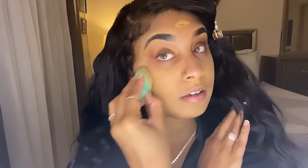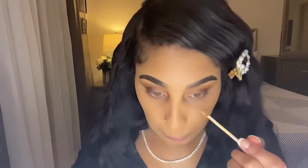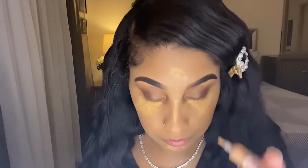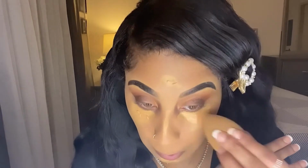I'm definitely the chick that uses beauty sponges. I would prefer to blend my foundation out with a beauty sponge any day over a brush. Now I'm gonna take my Morphe concealer. I'm telling y'all, Morphe needs to pay me. This is C3.25. I'm gonna try this. I like mixing stuff. Let's see how this goes. I'm just gonna take it and blend it out.